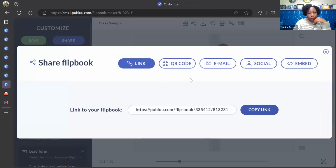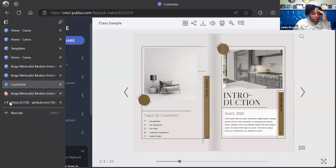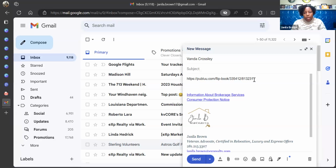So let me go back, because this one up here is not the one you want to use. You want to use the blue share button in order to share, not the share icon over here. Use the blue share to the left. Okay. And then I can take this in my email.